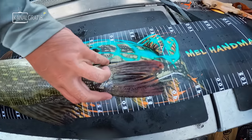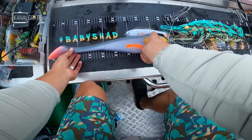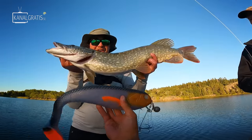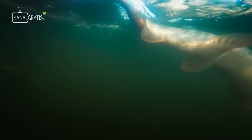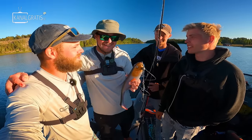So close to 90, but she ain't. So an 89 centimeter pike on the 45 centimeter lure. Not a problem at all for an 89 centimeter pike to eat a bait more than twice its size. Insane. Let's get this baby back to the water now. There she goes. Thank you, boys. Life is awesome. Thank you guys for this day.